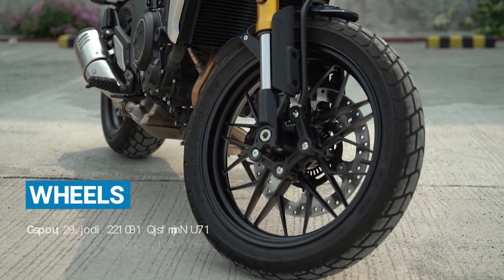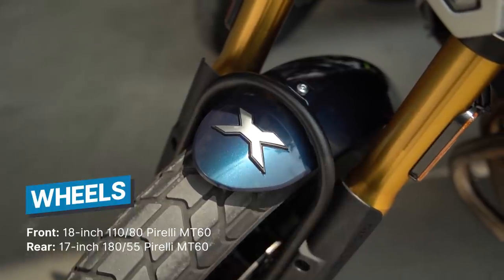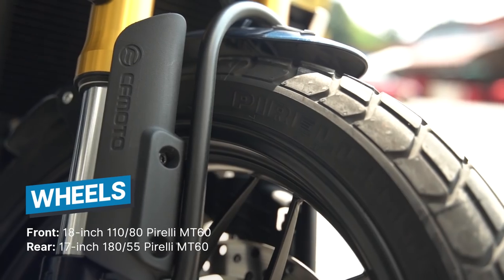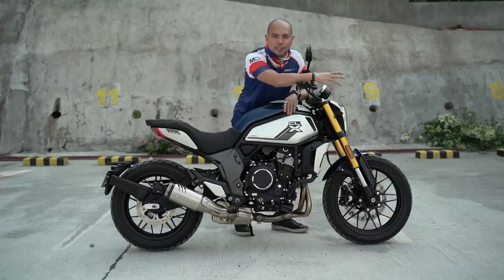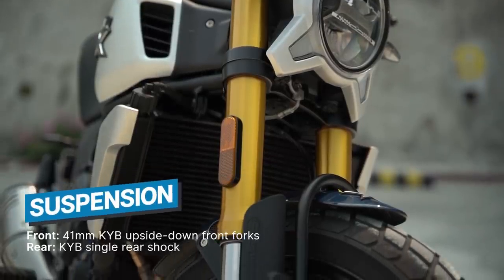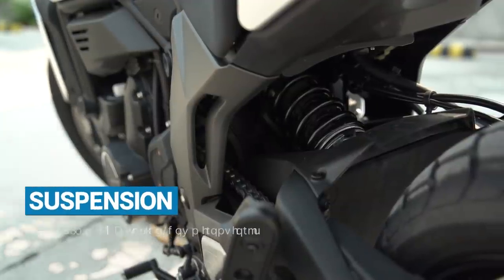It has aluminum alloy wheels that look similar to spoke wheels. The front tire, 18-inch, 110 by 80, Pirelli MT60. Meanwhile, the rear is a 17-inch 180 by 55 Pirelli MT60. I do wish that the front tire was a little bit thicker. It's a little bit too slim for my taste. Keeping bumps at bay, 41mm KYB upside down front forks and an adjustable KYB single rear shock.